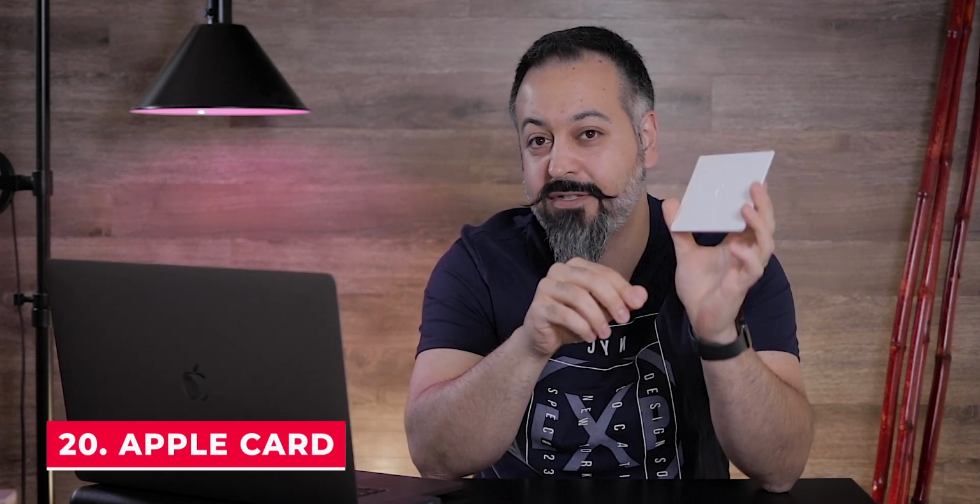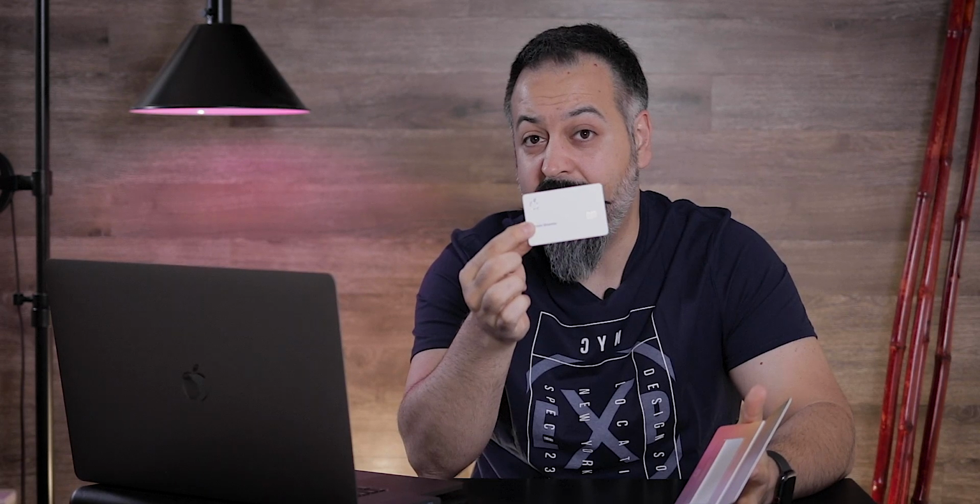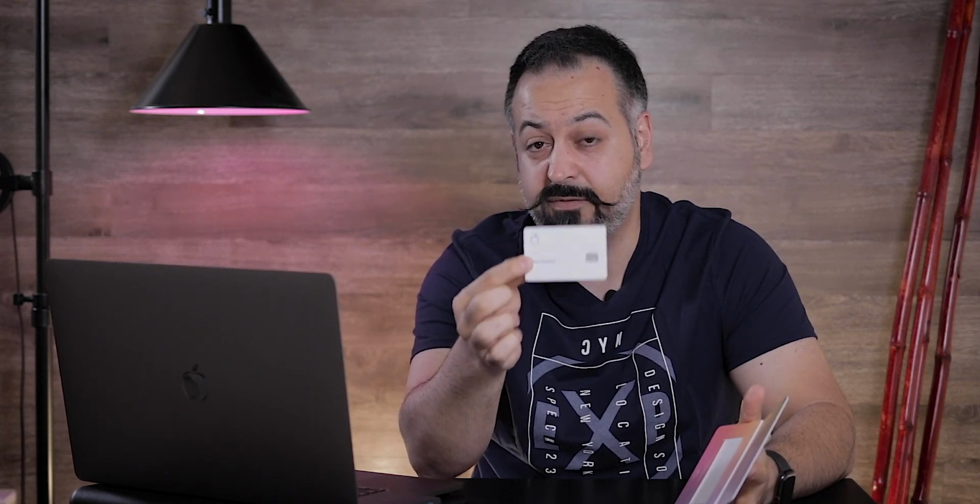And the last favorite tech of the year is the Apple Card. Now, I know what you're gonna say. There's been a lot of controversy about the Apple Card. Is this a good credit card? How does it compare with some of the other credit cards out there, whether you're looking at the points or the APR? Let me tell you why I like it, and I talk about the favorite tech of 2019.